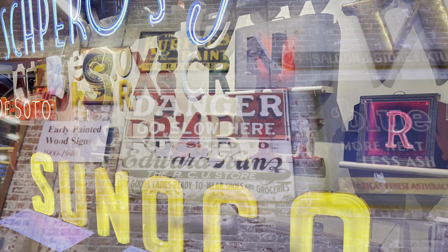Howard Johnson's Restaurant, cocktails, Skyview, vacancy. So these are from the 50s and 60s here. Foster's Old Fashioned Freeze.